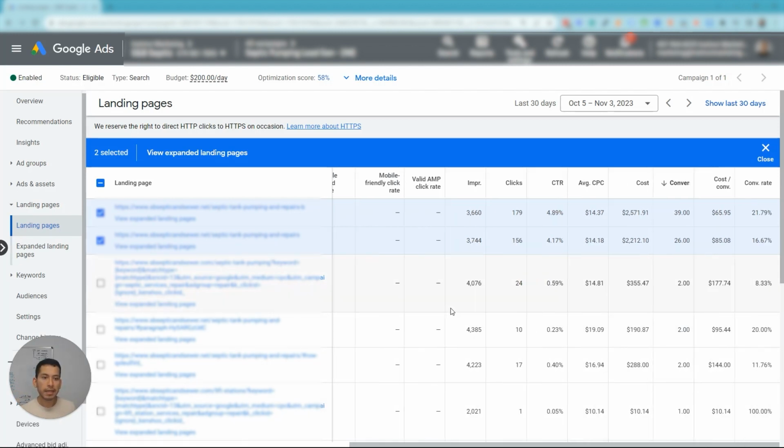We're going to analyze the data, and you can see that the first row, and I have it blurred out here, but the first row is the landing page that is the test variant. It's not the original, but it's a test. And the second row is the original landing page. But you can see the test one is producing way more conversions than the original one.